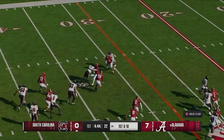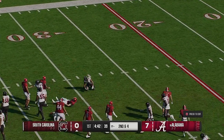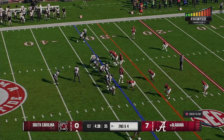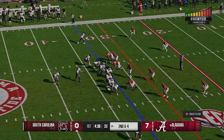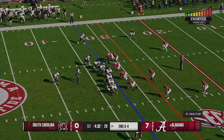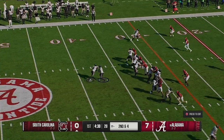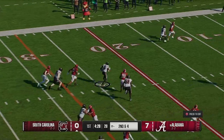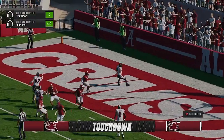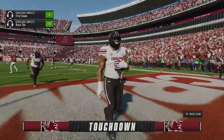Some misdirection with the counter. A most efficient pickup of 6 on first down. It's 2nd and 4. This crowd, full throat, splitting the eardrums and letting them know it's going to be a long day. One running back in the backfield, and he has it. Finds a crease at the 20, and he'll step into the end zone.